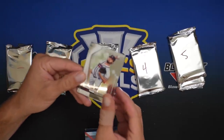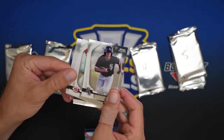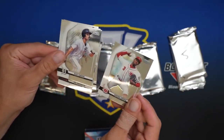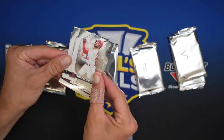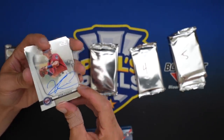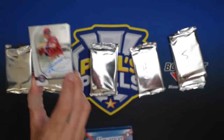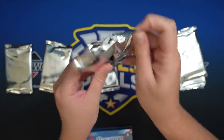Ian Anderson. Let me get it up in here. Andrew Vaughn, you love Andrew Vaughn. Hunter Greene, Riley Greene again. Greene's Dylan Carlson and... Ooh. Cavaco. I like this one a lot. My guy. I'm going to put my hands on him and make him good so I earn money on this card. What did you just say? Can you stop talking about putting your hands on people? It's 2020. I got to put my hands on him.